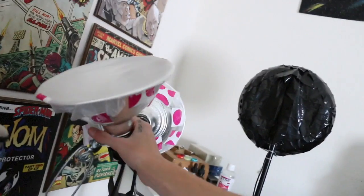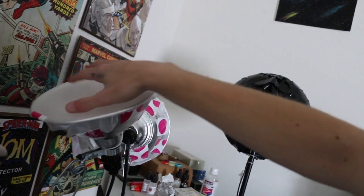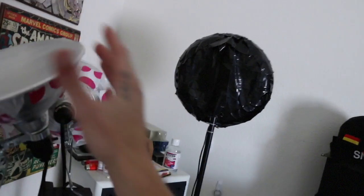They're like $5 cam lights from Home Depot, and then I have wax paper on top of here, just taped down to it to diffuse the light. And those are my studio lights.